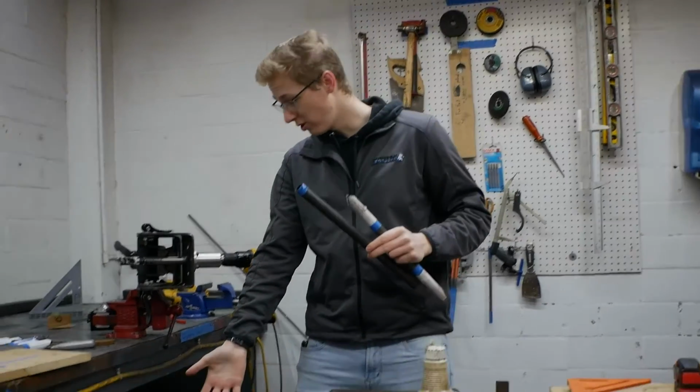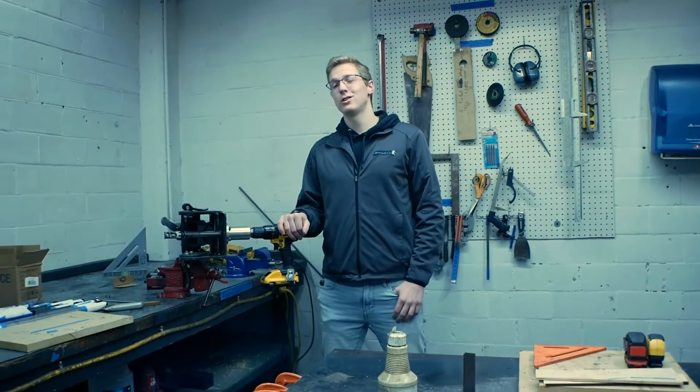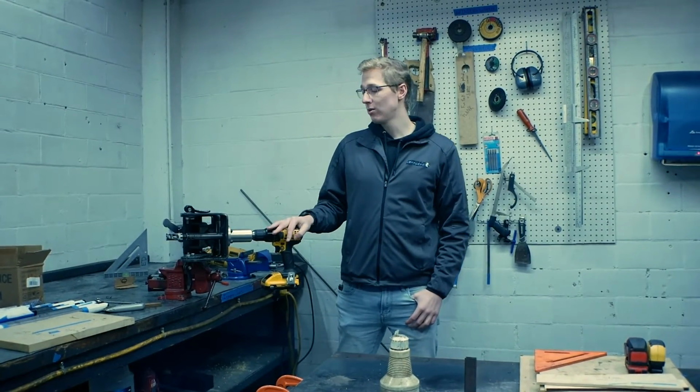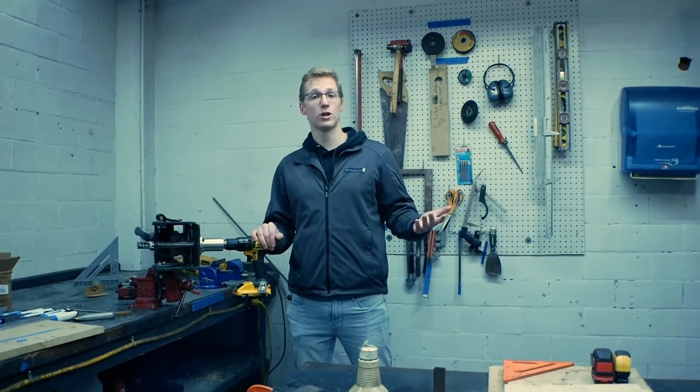Here's all the tubes that we've already done. It's quite a few, and we've got maybe 20 more to go. In addition to making all of the chassis of our car, we also make our own custom bodywork. So we're going to move over to another part of our shop to show that off.